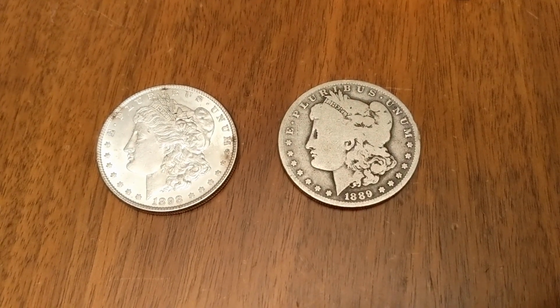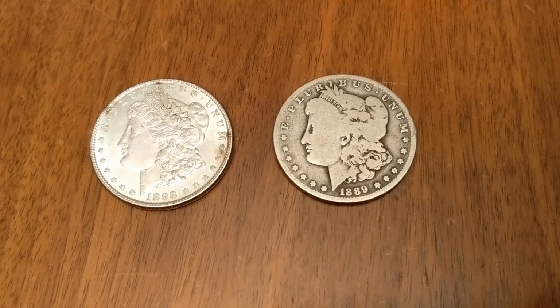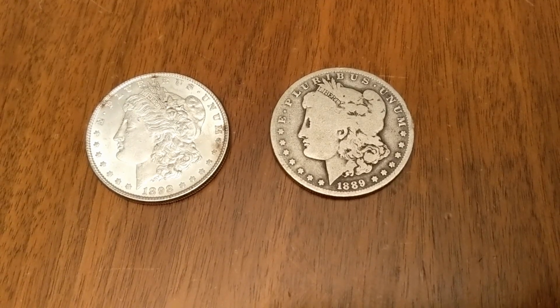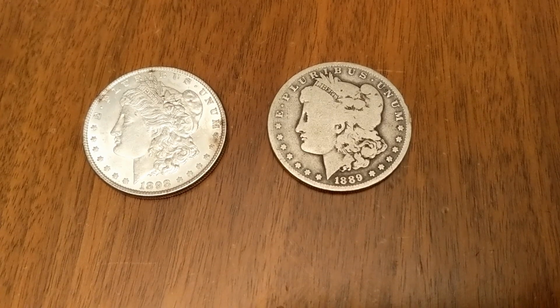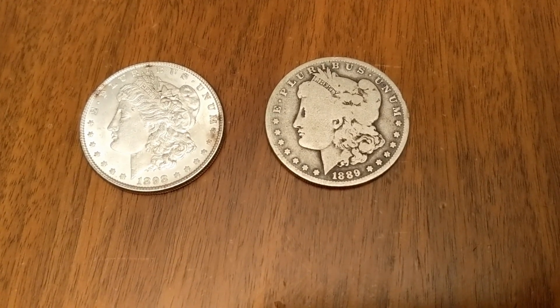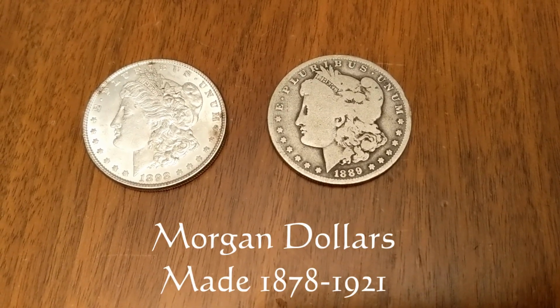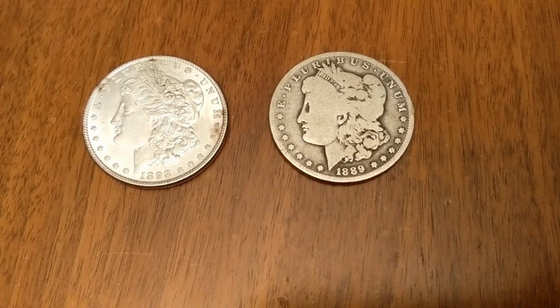Let us start out with probably the most popular coin the U.S. has ever minted, the Morgan Silver Dollar. This is technically known as the Liberty Dollar, but more people know it as the Morgan Dollar, and it's named after their designer. Generally speaking, Morgan dollars have collector value that is greater than the melt value. But remember, condition and date versus mint mark are key components.